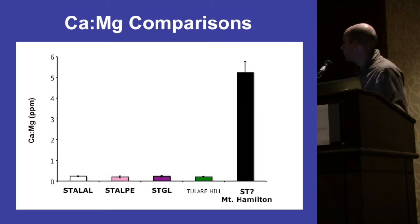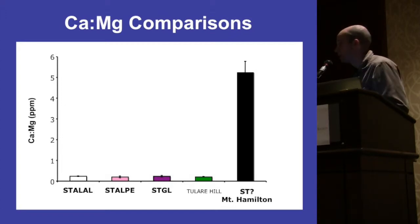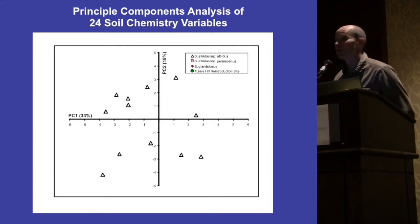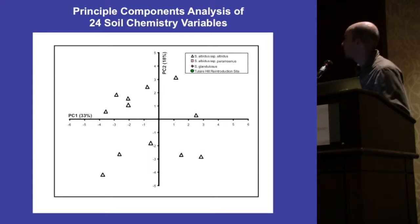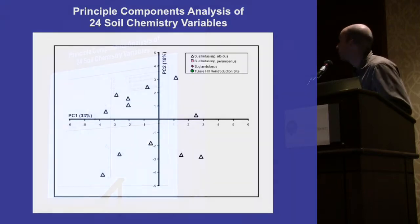Just to show you here, if you go up to the top of Mount Hamilton and collect that dark-flowered one, it is quite distinctive in its calcium-magnesium ratio. There's no serpentine atop there, it's shale. Well, we measured 24 soil chemical components. None of them individually came out as distinct for the different taxa, but we put them into a principal components analysis just to confirm, and sure enough, all over the board here, PC1 explaining 33% of the variance, PC2 18%, collectively over half of the variation in those 24 chemical characteristics.